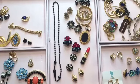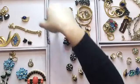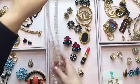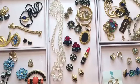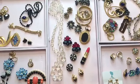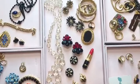Let's take a closer look at that lucite piece that I was telling you about. This has got that nice, huge, long lucite. Lucite, of course, goes with everything. This piece certainly does have the feeling of rock candy. It's very cool, very chic, nice, longer length. It's just super fun.